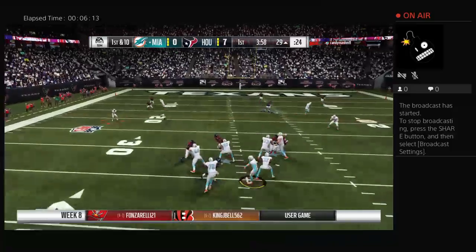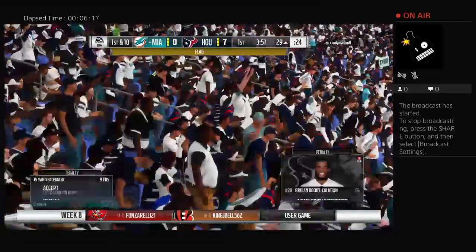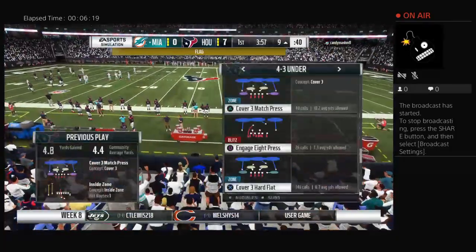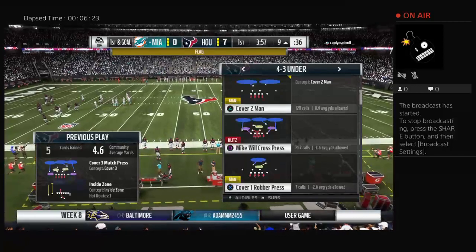Dalton, first and 10. Throw left side complete. It's Grant. And he'll be brought down. Oh, that's a face mask. Certainly looked like it. Indeed, here come the flags.